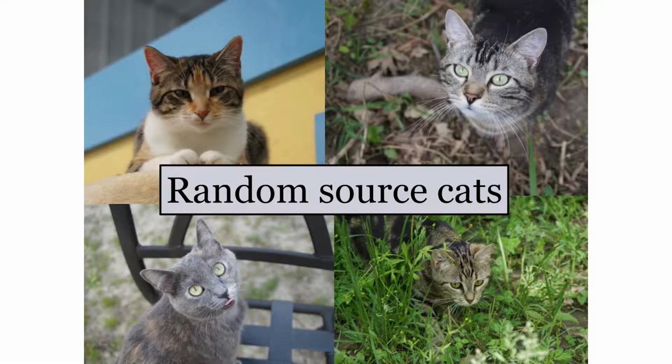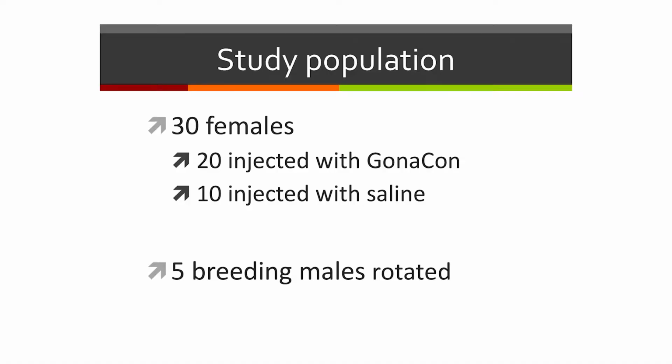So we had genetically diverse outbred cats from random sourcing, and we created an environment that was more loosely controlled than the laboratory. Briefly, we put together a population using randomly sourced cats from a variety of animal control agencies and a few other sources throughout Illinois. And we brought together a study population of 30 females, 20 of whom were injected with Gonacon, 10 with saline, and then we rotated through 5 breeding males.